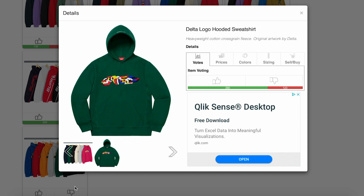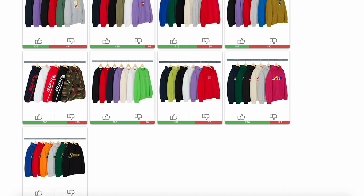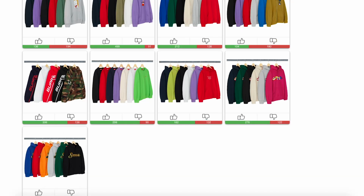The hoodies here, I don't know who they've got to do this, but this is a Delta logo. Seems like it's going to appear on quite a few items. It's going to appear on a hoodie. That's quite nice as well. And we've also got a half zip sweatshirt. These do quite well. Again, I'm not a massive fan, but some people do like them.